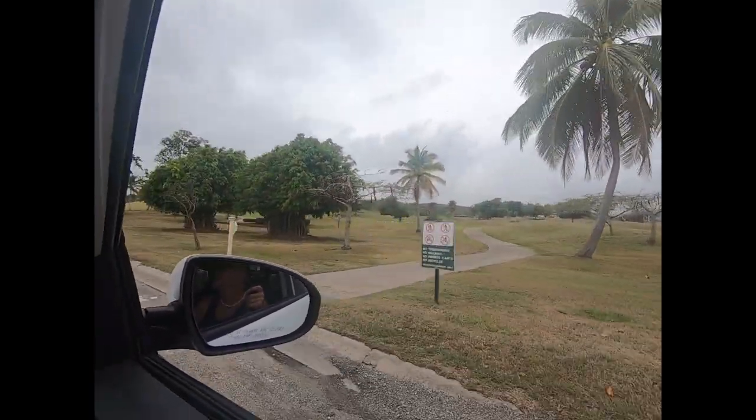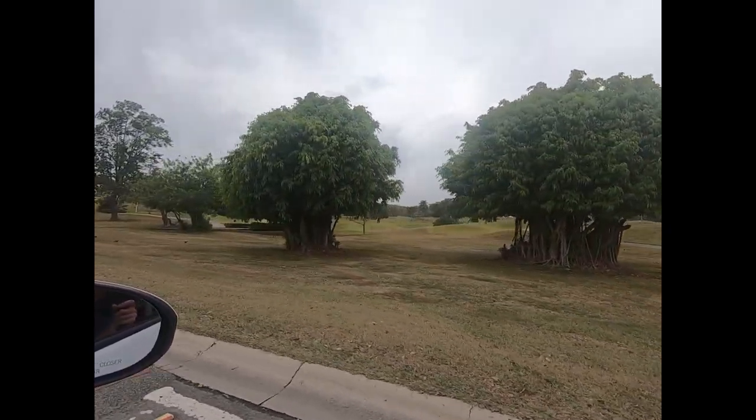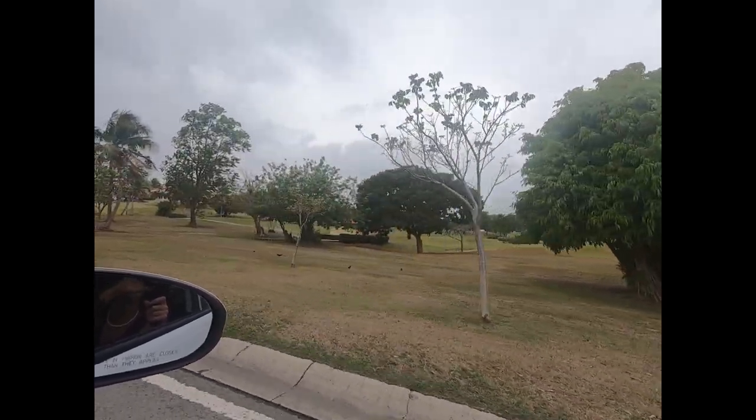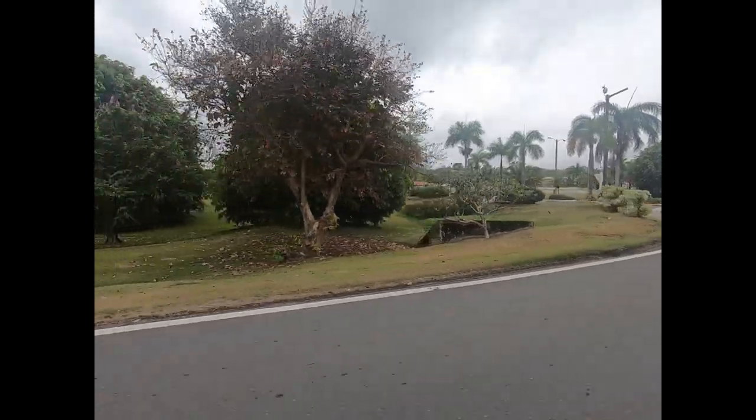Ours is labeled as the tennis. Monte Sol tennis. Yeah. Villarreales. Villarreales over there. Sorry.